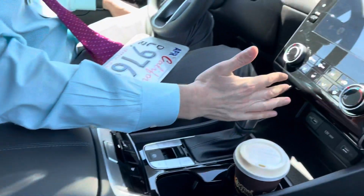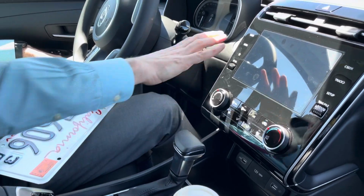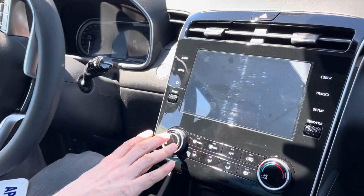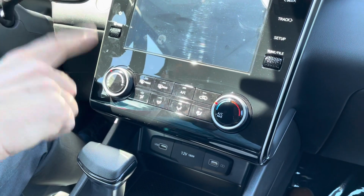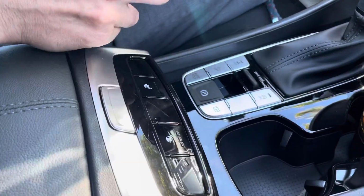The shifter, I can tell, is the old school mechanical shifter, not a big deal. Screen layout is pretty comfortable, looks really good. The only thing that's a little confusing is the AC controls. There's no auto climate control, it's just manual. And this one has the heated seats, but the controls are here. So, you know, not a big deal, but just a little bit weird.